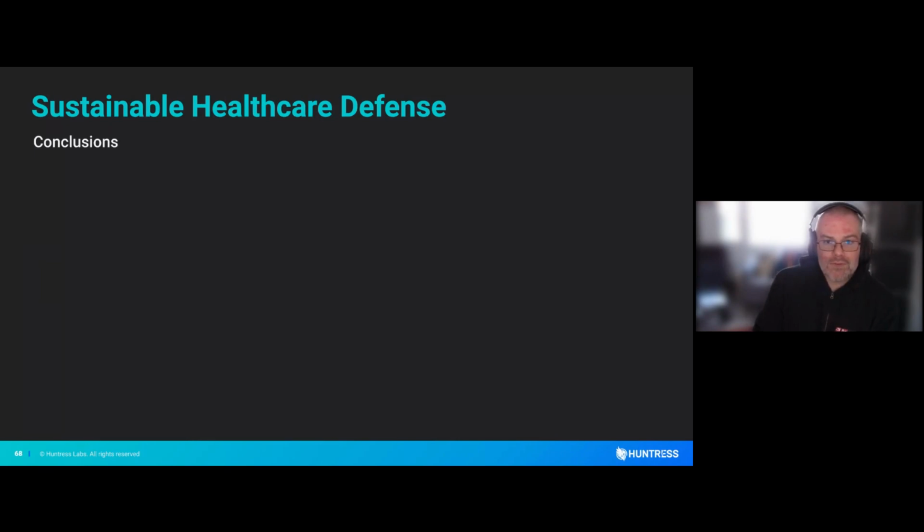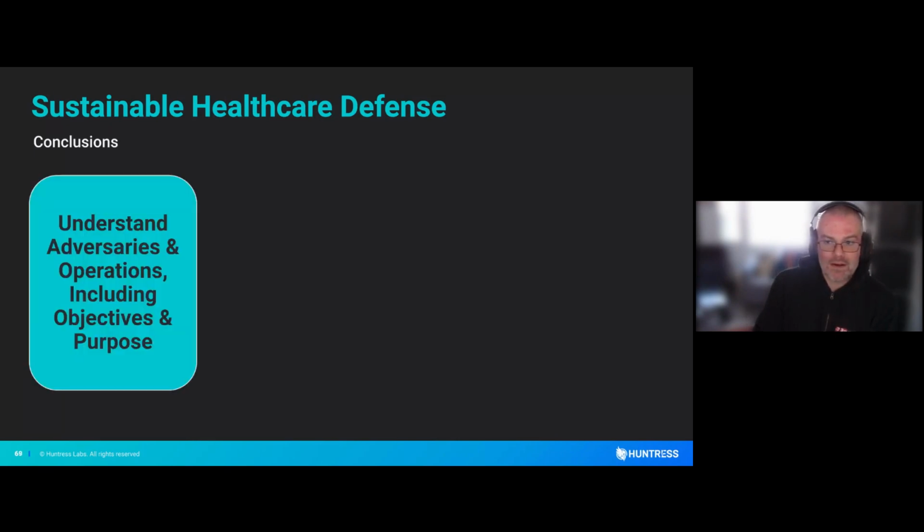So really what we're looking for here is a sustainable defensive posture within the healthcare environment. That means understanding adversaries and their operations, including objectives and purpose, realizing that it's not just a question of some e-crime actor that's attempting to extort money that is the risk in the healthcare environment, but also potentially state-directed adversaries trying to gather information for purposes unknown that can have a significant reputational hit upon the organization that is defended and monitored.